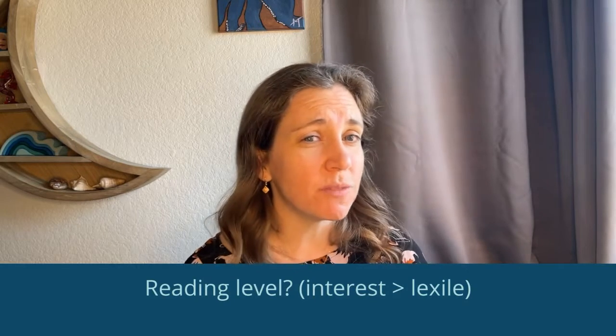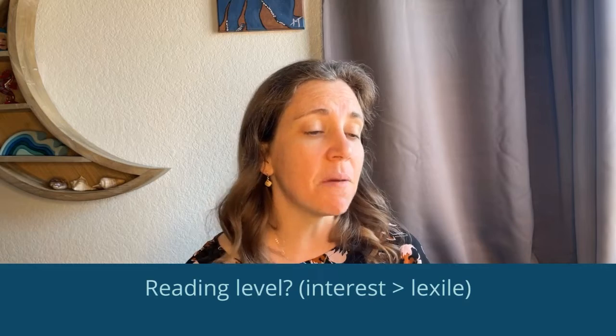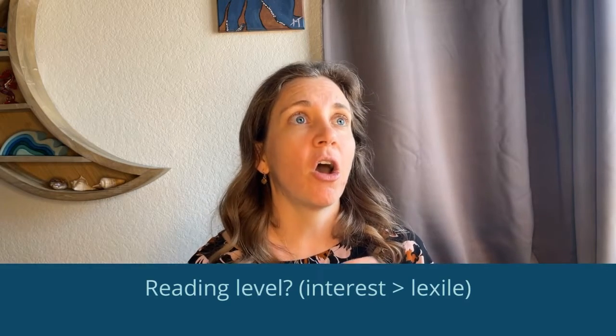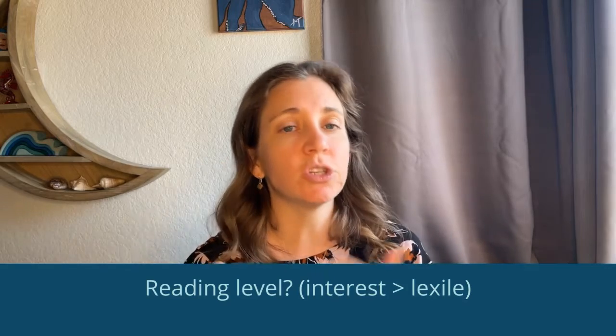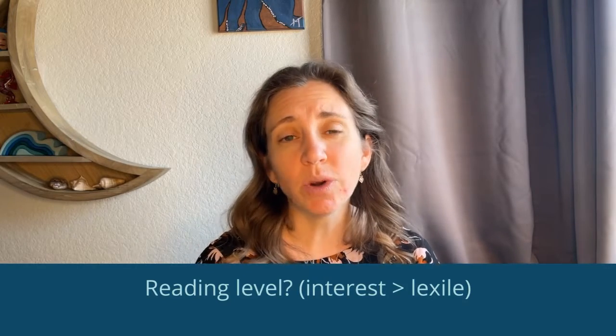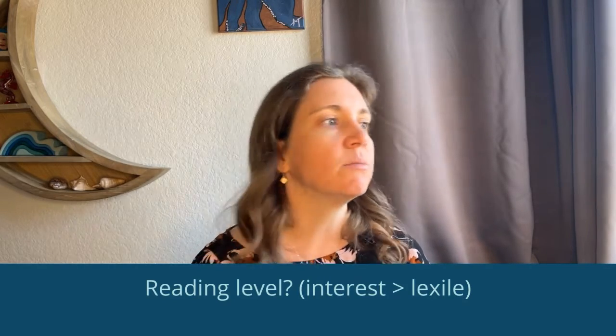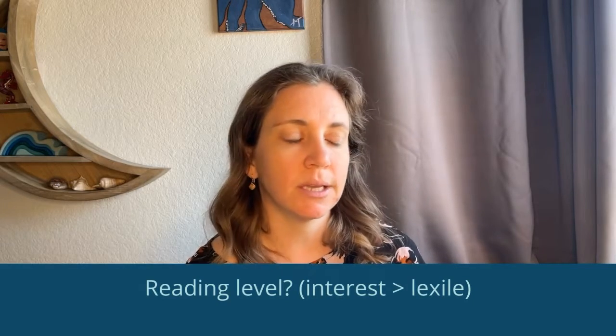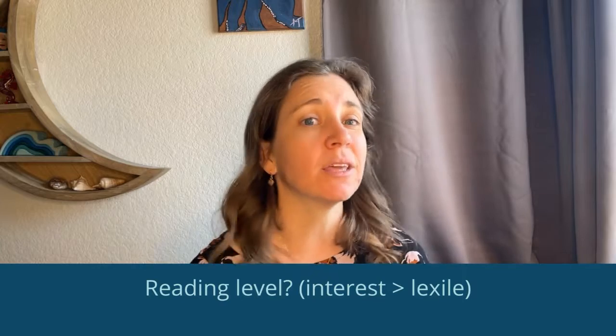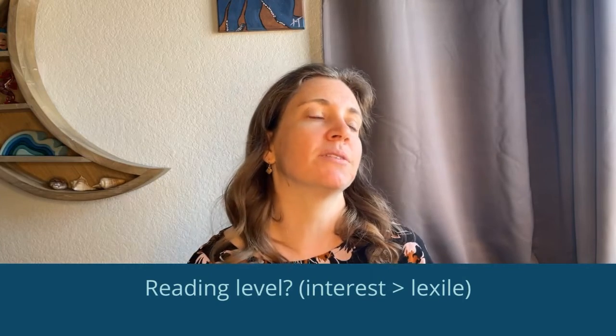Also, don't assume that all picture books are low levels. Some picture books are actually written at a very high level. They're made for adults to read out loud to kids, and the words in them can be complex, and there can be vocabulary in there that's confusing and unfamiliar to kids. So they're not necessarily a low Lexile level just because they're a picture book.